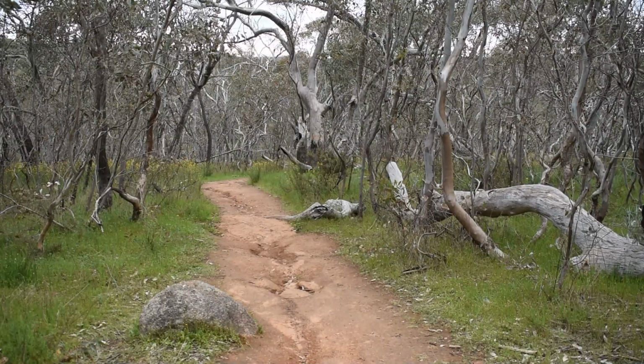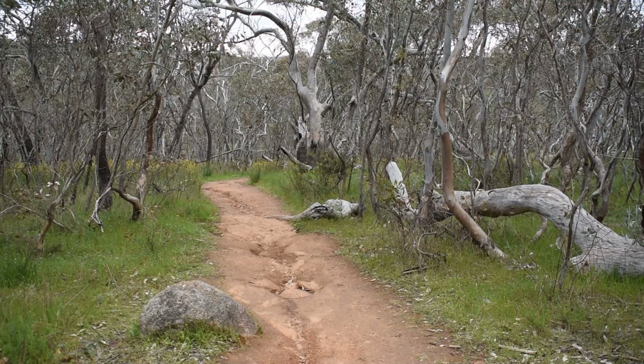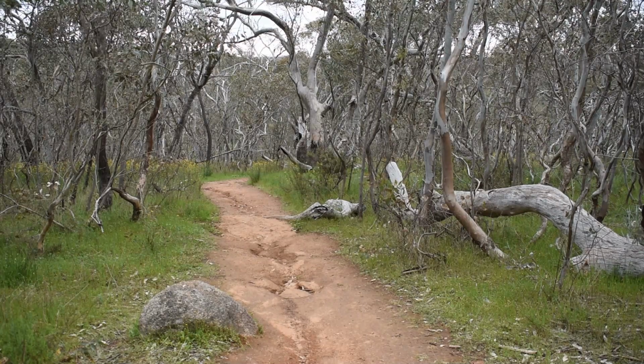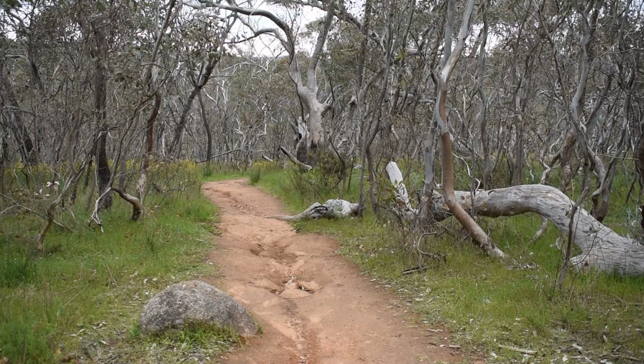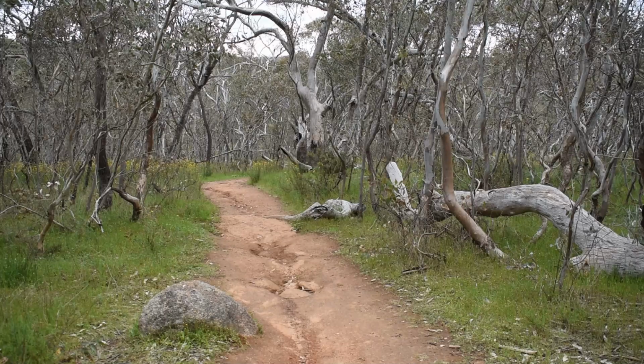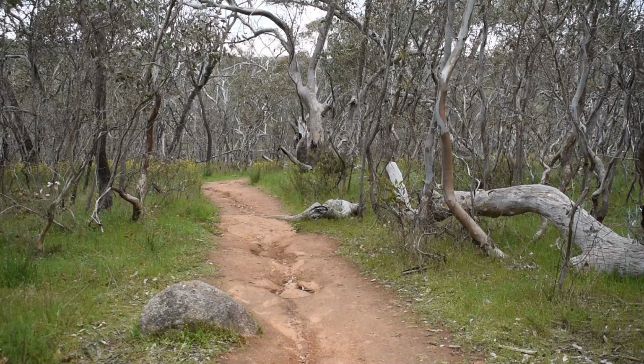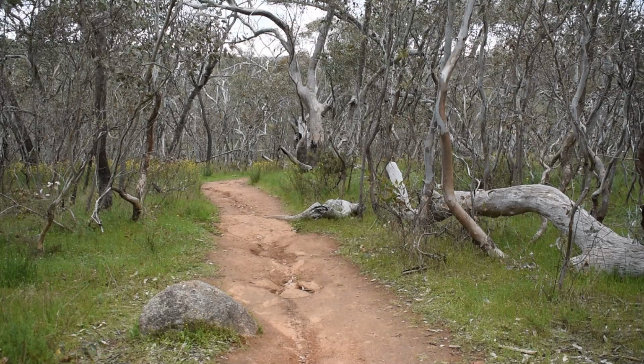Now this track, the Pine Gully Nature Walk, is unformed and rocky in places. The track can be slippery in the summer and in the wet. We've got to take extra care in rocky areas. Wet rocks and moss are very slippery.